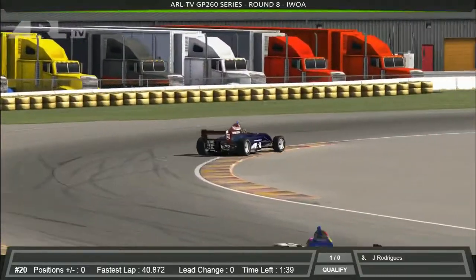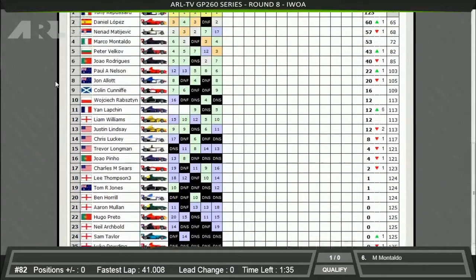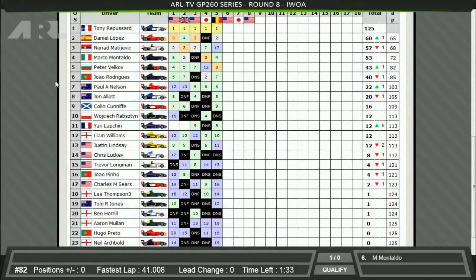We're about a minute and a half left of qualifying now, so I want to quickly take everybody through the table, as we haven't done that at the moment. Obviously Tony Ripstad is leading the way, Daniel Lopez in second, some 65 points behind, so Tony really has got a commanding lead. Daniel's not here. Metier Rich is in third, who is here and looking good today, currently provisional pole. Montaldo in fourth, and Velkov, they're all looking like they're going to try and hopefully jump Lopez into that second spot today.